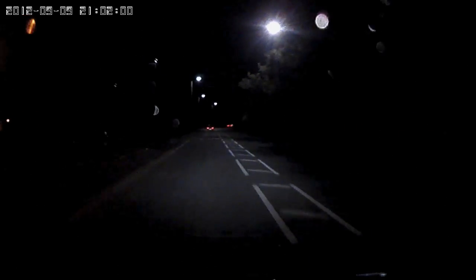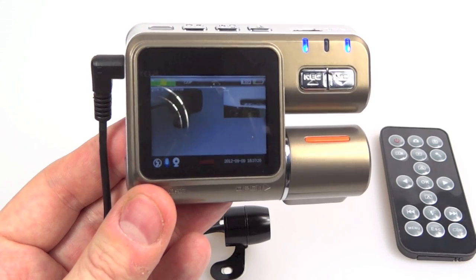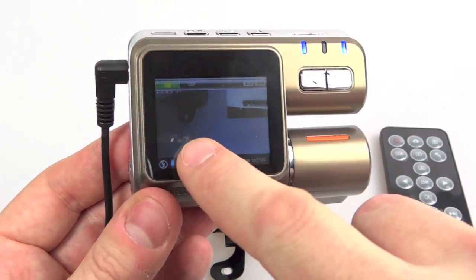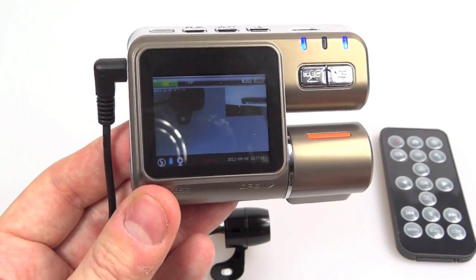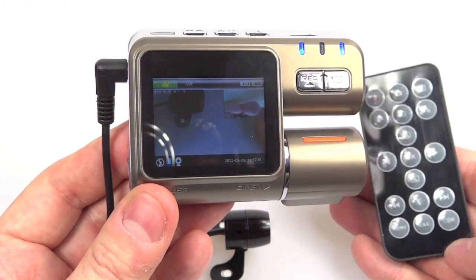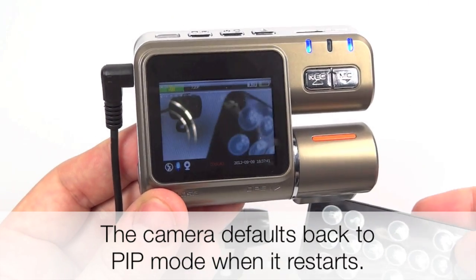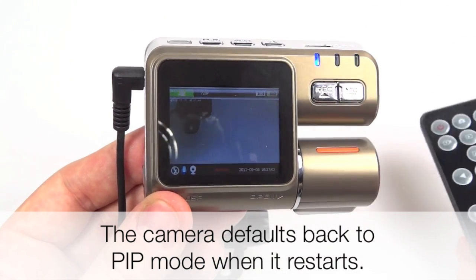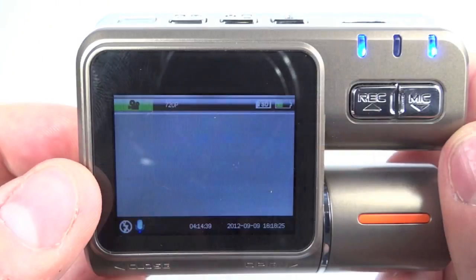Now, I did mention in the video there that you can choose between picture-in-picture like this on the camera screen, or you can have either camera filling the full screen up. So that will make some people think they can use the rear camera as a reversing camera, and you can, but you'll have to keep that remote control in your car as well, because it's the only way that you can switch between the different sources. There's no button on the camera itself.